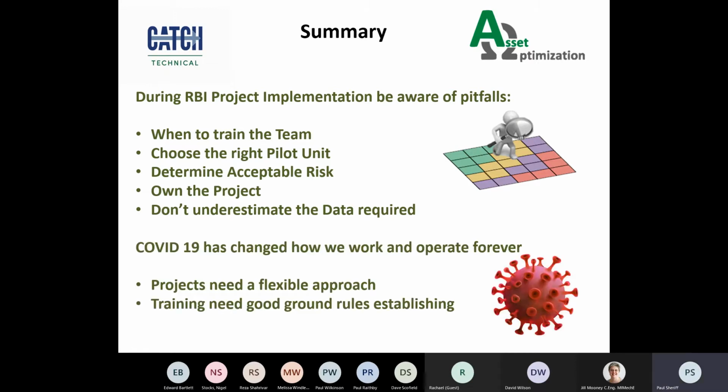Secondly, COVID-19 has permanently changed the way that we work, probably forever. But project execution is still possible with a flexible approach, and training is still possible with the implementation and agreement of some really good ground rules.